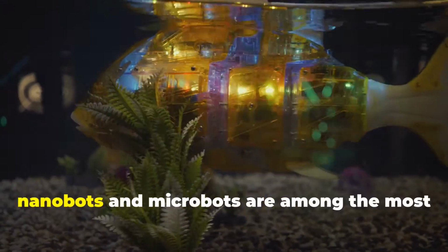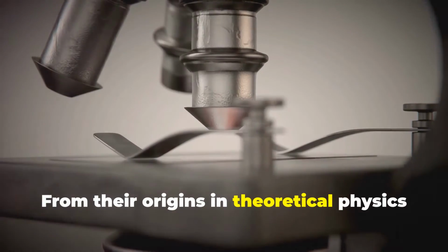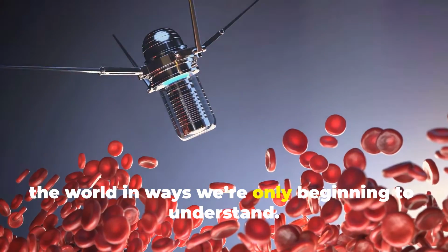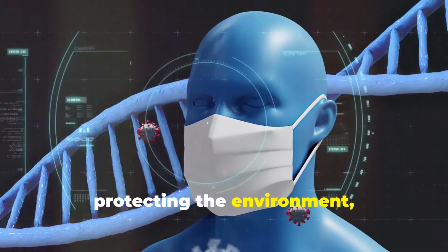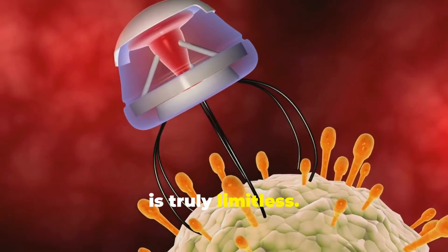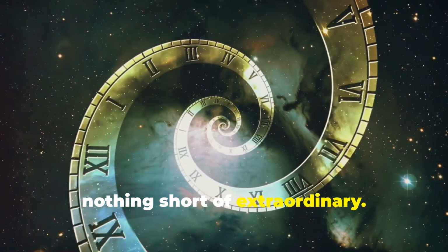In conclusion, nanobots and microbots are among the most exciting and transformative technologies of our time. From their origins in theoretical physics to their current cutting-edge applications, these tiny robots are poised to change the world in ways we're only beginning to understand. Whether it's revolutionizing medicine, protecting the environment, or enhancing military capabilities, the potential of nanobots and microbots is truly limitless. While the technology is still in its early stages, the advancements we've seen so far are nothing short of extraordinary.